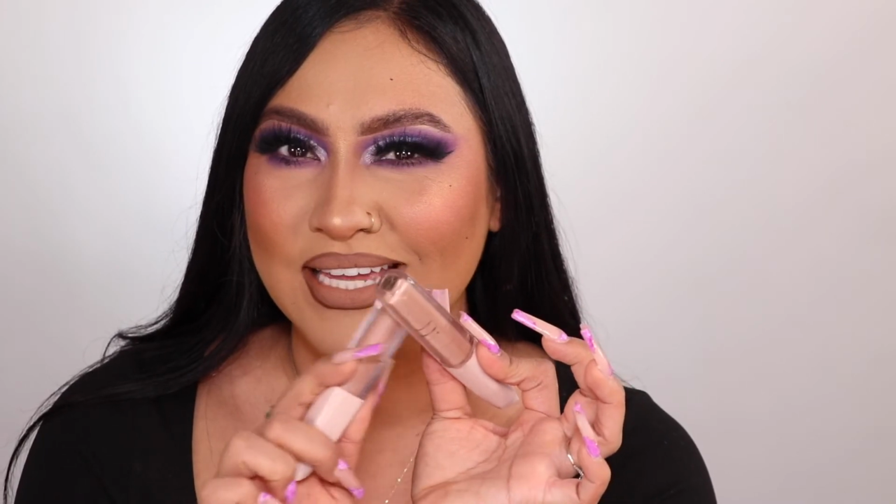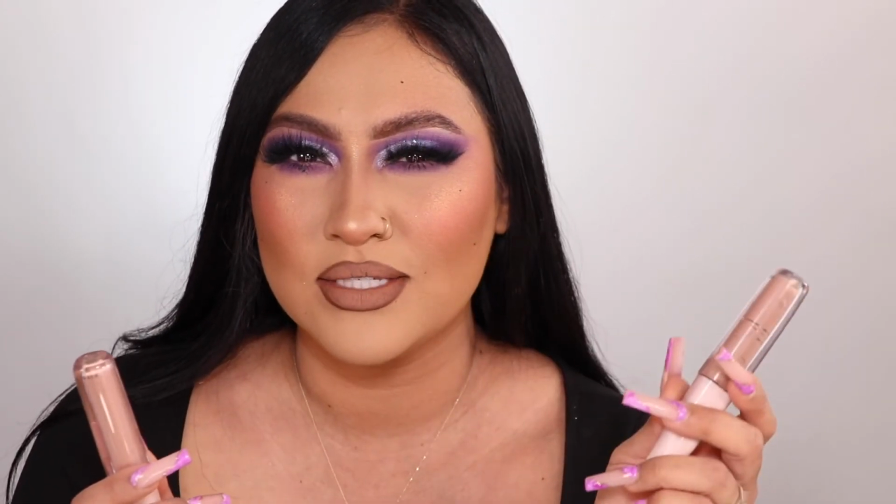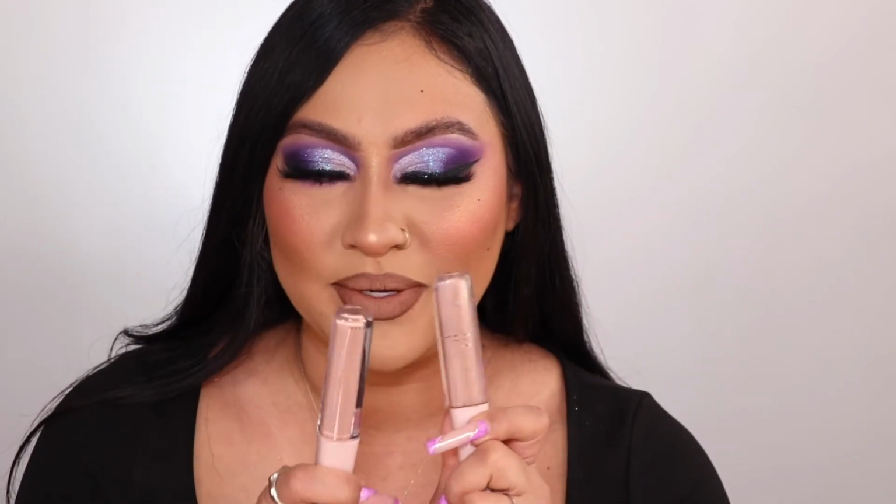I have two. This is a brand new one, so I had to get this one. But I like this kind of because it's a little dry. It's an older one. It's a little drier now, so I don't know why I like this one better. It's weird, but they're both the same color, Nakey. It's really like a nude, and I love it.